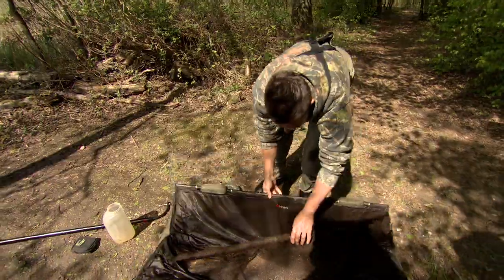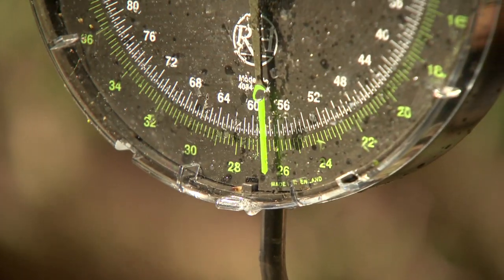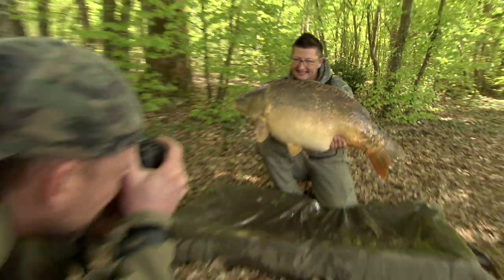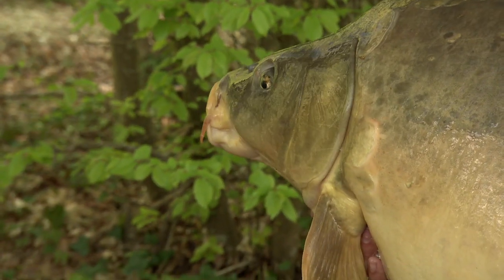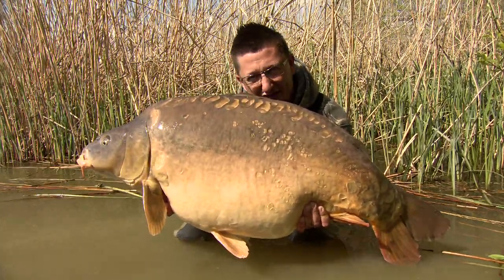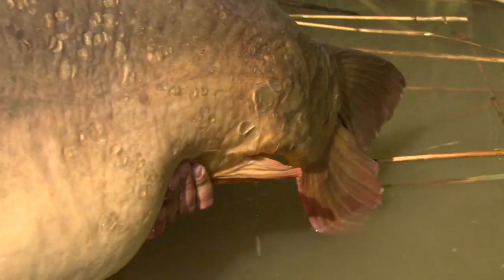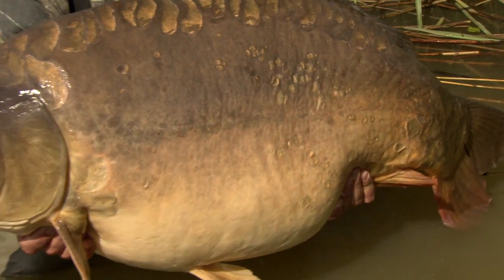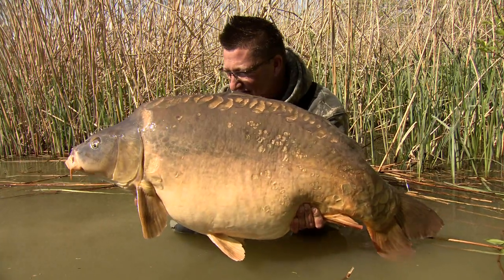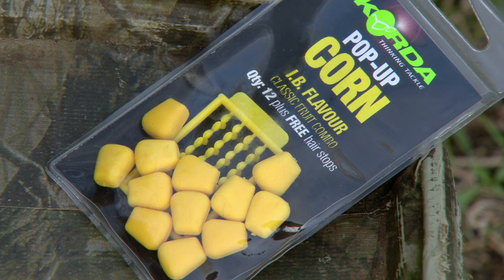That's a good one. And this is why we come to Etang Lahore. Massive mirror carp like this, 58 pounds and just a few ounces. Taken at 130 yards on the old faithful 13 foot, 3 3/4 infinities and the Bezier combo. And on that all important cell hook bait, fished with a little tiny bit of the IB pop-up corn, just to give it a little bit of colour and a little bit of extra flavour.